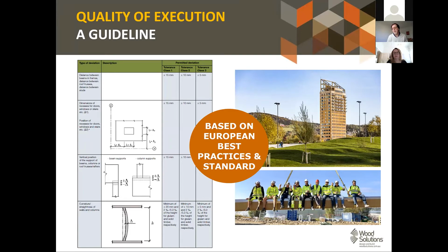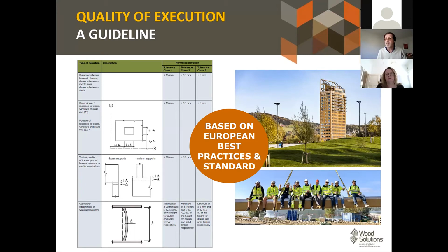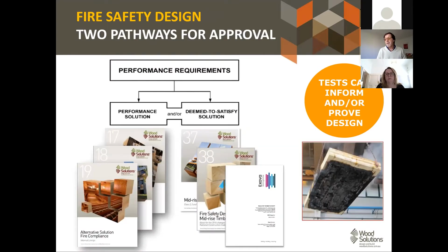This is based on European best practices and standards, coming from the Nordic countries, coming from the guys that did buildings like the Mjøstarnet that we presented in one of our webinars. Another very important factor to consider in de-risking your project is approaching the fire design from day one in the right way. You can use performance solution, you can use deemed to satisfy solution. We have a lot of support into this, both in terms of available documents on our website, and this type of documents are very much appreciated by the building surveyors, I can tell you. Or we support, we do new tests, we support and help you in organizing your test.